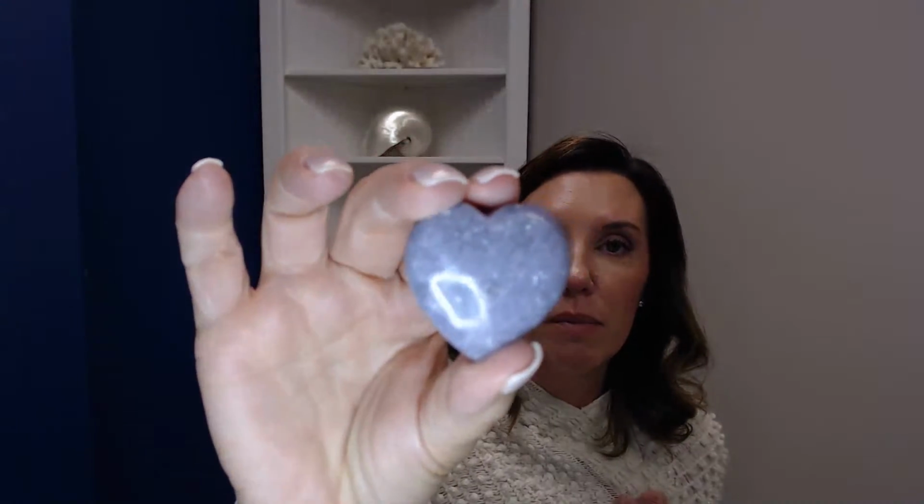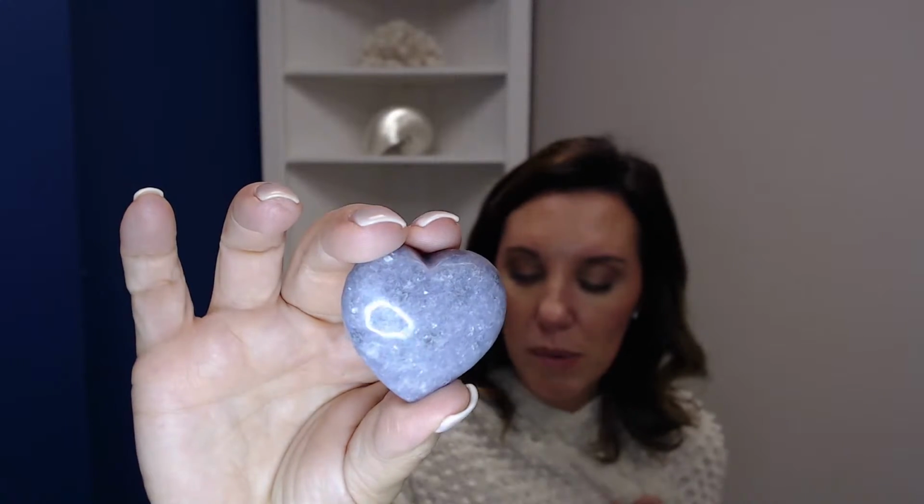So here's a heart of lepidolite. You can kind of see it sparkles just a little bit. It's a beautiful purple stone.